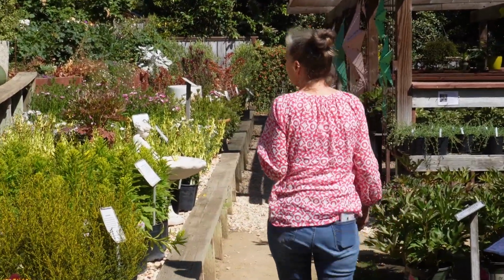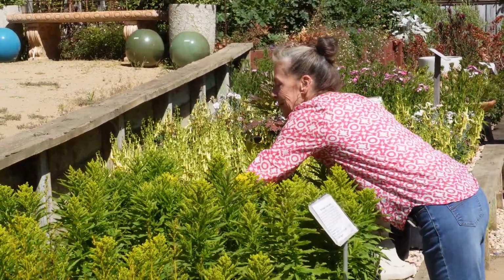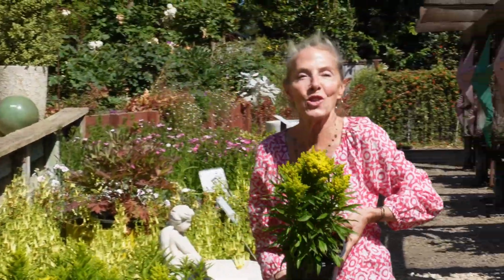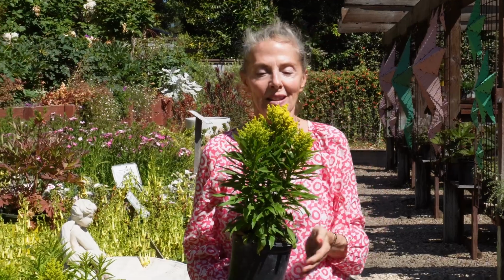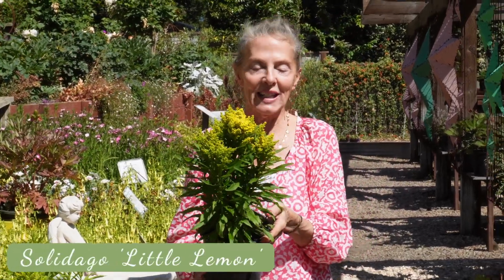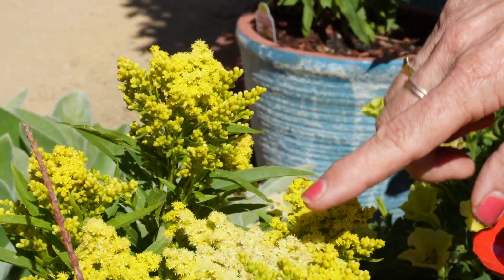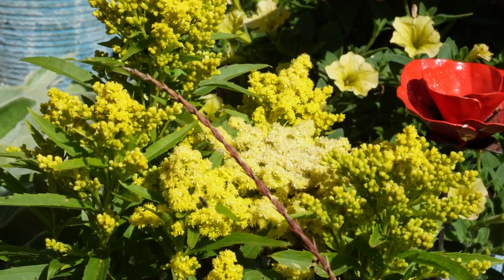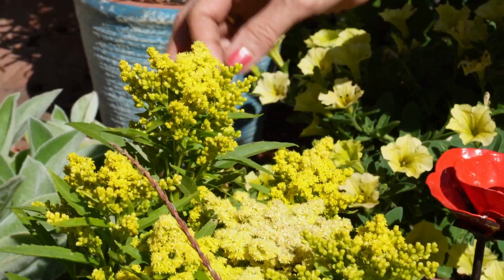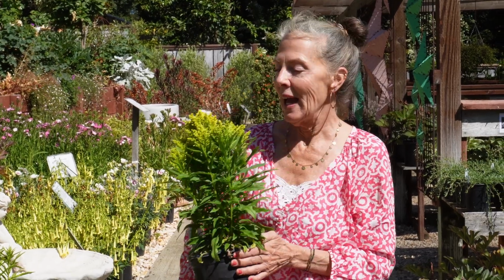Anyway, I'm on my way over here. I wanted to show you this dwarf goldenrod, another one of those June bloomers, and it is the cutest little thing. This is Little Lemon Solidago, a dwarf goldenrod that is just, I mean, look at it. It is amazing. It's a perennial that just keeps coming back year after year, super easy to take care of, relatively drought tolerant once you get going, and I don't know, another one that just makes you smile.